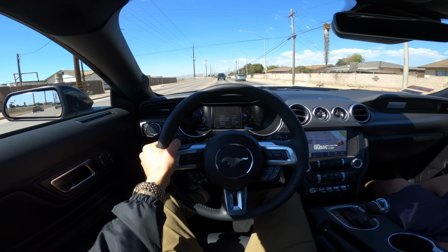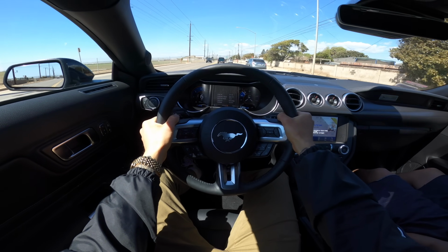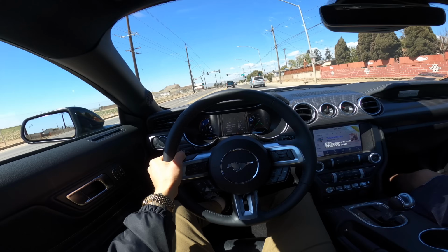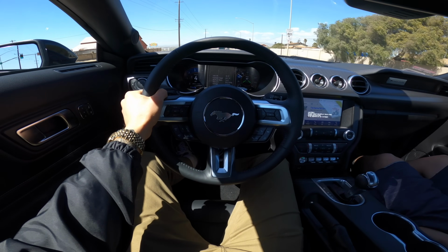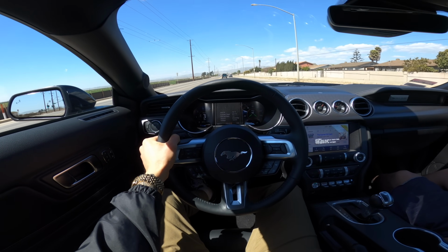Try out the paddle shifters. It responds quickly. It does. Yeah, you should do a 40. I don't want to go too crazy like that. Just do it. I did it yesterday. Really? Yeah, I want to hurt it. What gear did you do it in? Second.